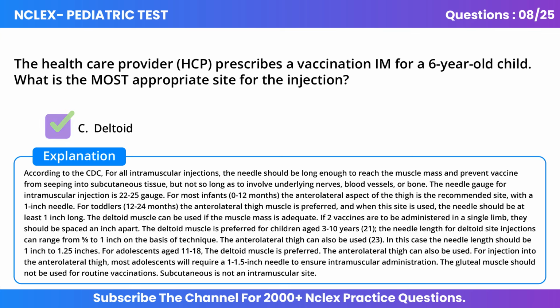For adolescents aged 11 to 18, the deltoid muscle is preferred. The anterolateral thigh can also be used. For injection into the anterolateral thigh, most adolescents will require a 1 to 1.5 inch needle to ensure intramuscular administration. The gluteal muscle should not be used for routine vaccinations. Subcutaneous is not an intramuscular site.